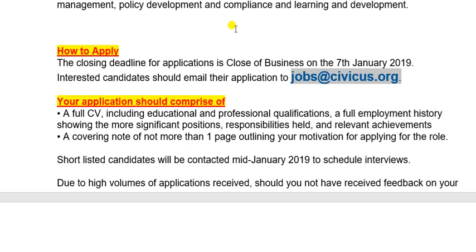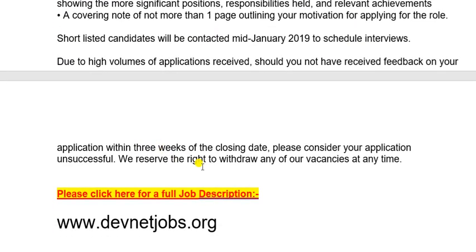So this is the same process. First you have to send your CV and cover letter to this email ID. Then they will shortlist. If your CV is shortlisted, they will call you for an interview and mention the interview date by email. Due to high volumes of applications received, should you not have received feedback on your application within a week of the closing date, please consider your application unsuccessful. That means if within one week you did not get any response or reply, your CV was not selected.